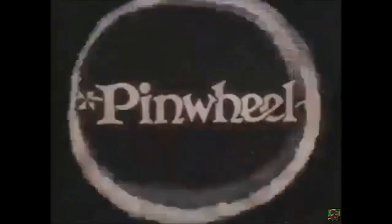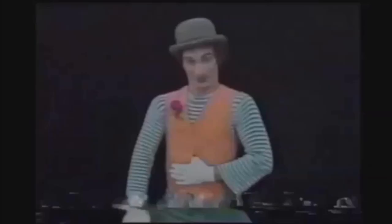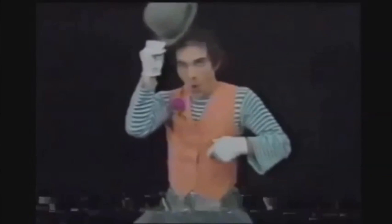Originally tested as Pinwheel in 1977, this educational-style programming for children proved successful with those who could view it, as it was part of the Cube Cable subscription. Two years later, in 1979, Pinwheel was renamed to Nickelodeon, and became the first channel dedicated to showing children's programming exclusively, or without advertising too, at least until 1984.